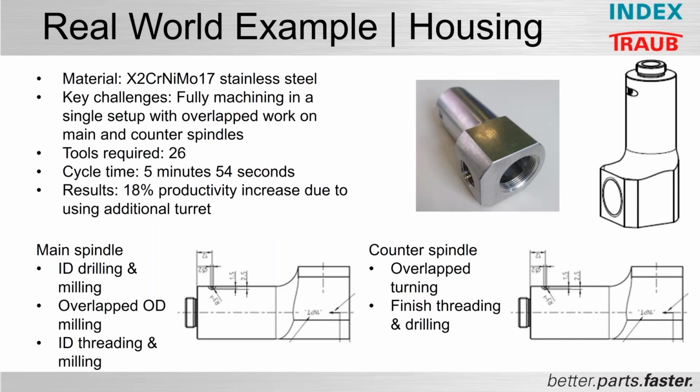So this part is not a super complex part, but it's made out of a hard stainless steel. The primary thing here, or the primary concept, is that we do all of the turning on the main spindle with the turret and all of the milling on the counter spindle with the milling head. So again, reducing cycle time, whereas on a conventional turning machine and then a milling machine, the cycle time will be doubled on this part. Next slide, please.